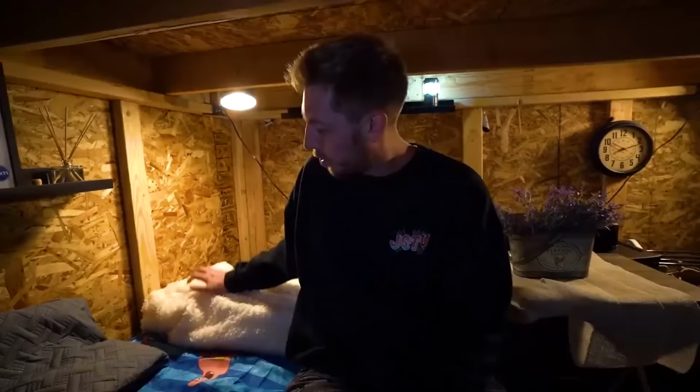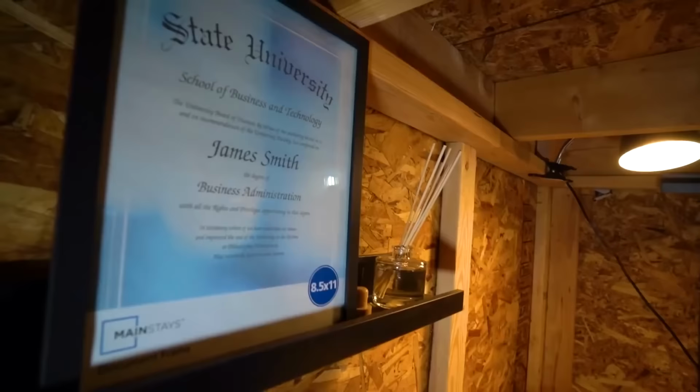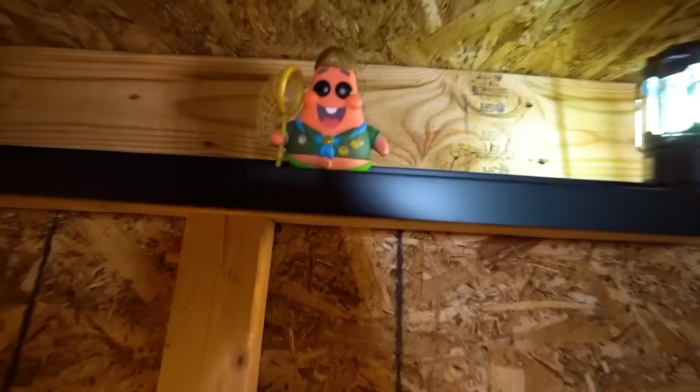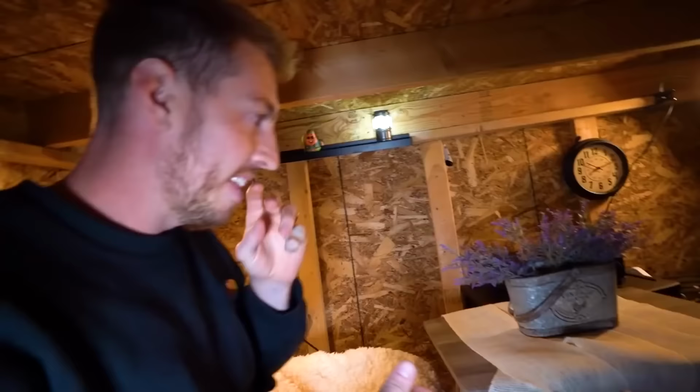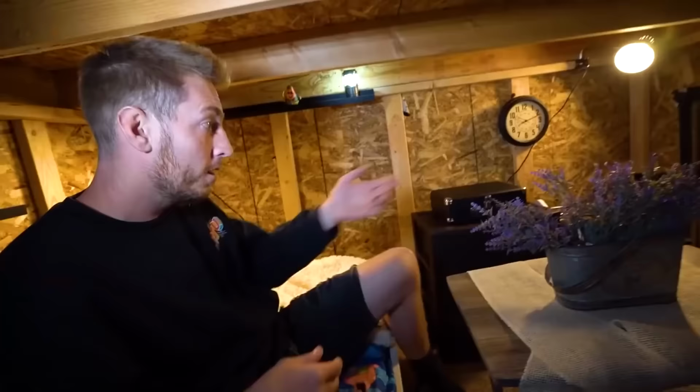All right, so we'll start it off with the bed area. Super comforter, a quilt. We've got mini pillows, the sponge fellas. Up here, we've got nice flavors going. This is like fresh cotton. And then we've got my School of Business Technology Award. Who's James Smith? Oh, that's me. Anyway, moving over here, we've got Patrick Star. And the middle is important because this is our community table. You guys have already seen the shoe rack. Very important because you want to come in and be comfy.